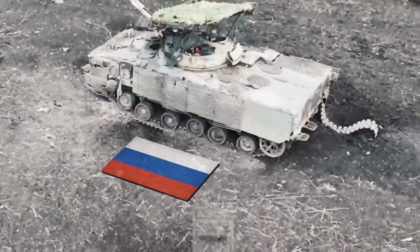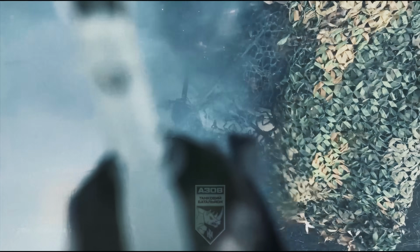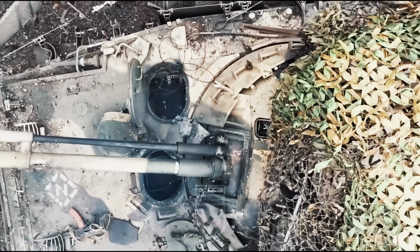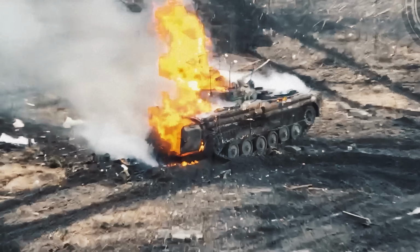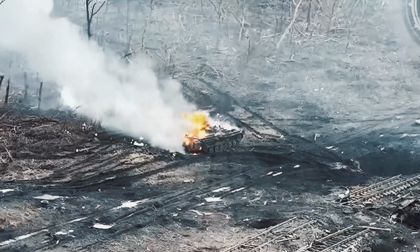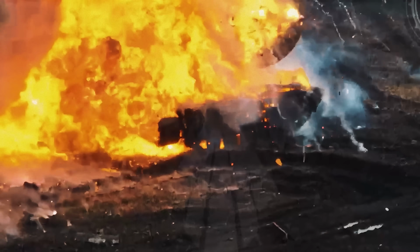The Russian APC has a special structure above the turret that takes the hit in case of a Ukrainian drone hit. The first grenade blindly tears off the front edge of the mesh and opens the hatch. The second grenade hits exactly there. The explosion from the inside slowly ignites, but in a few minutes, the drone records that the enemy's equipment is on fire beyond repair. As a finale, there is a powerful explosion.